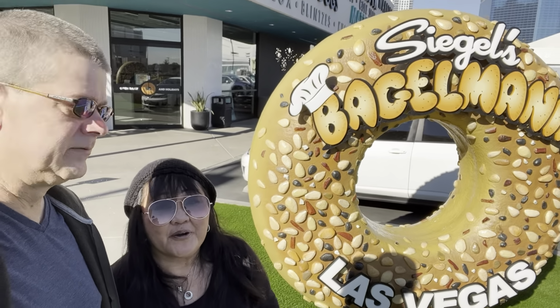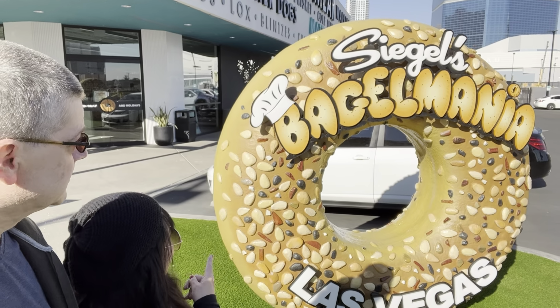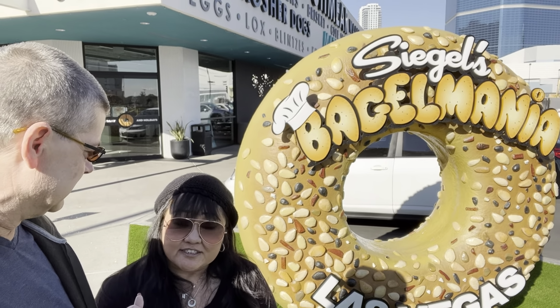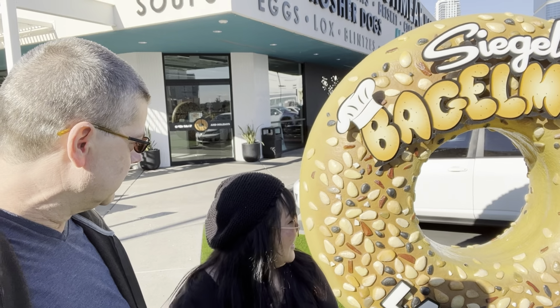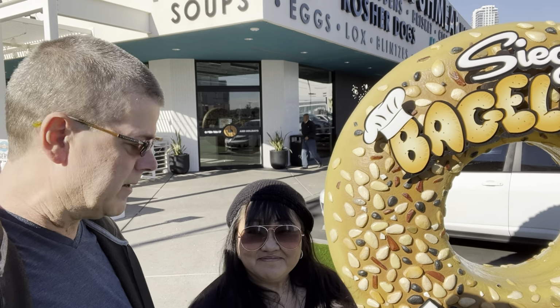Hi guys, we're here at Pink Box Donuts. Well, we're here at Pink Box Donuts, but if you look, the only sign says Seagulls Bagel Mania. So it's inside, just off of Convention Way. If you see this big bagel, you've found Pink Box. And go try the bagels too. Oh my goodness, it smells so good in there, right? So let's go get some donuts and check out some bagels.